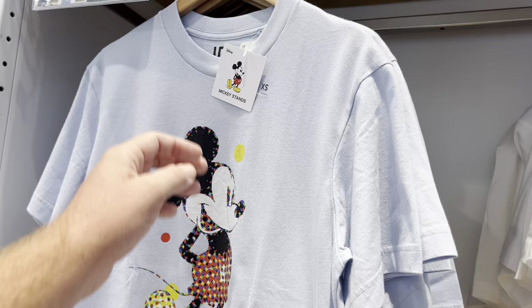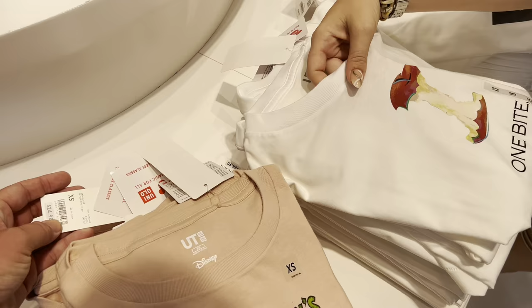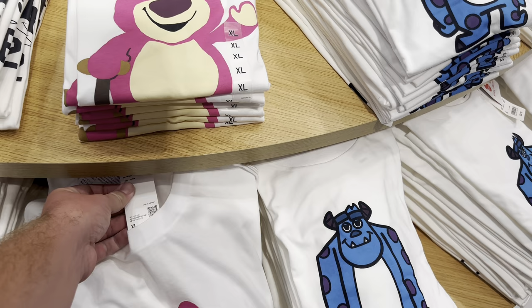You've got Snow White ones and Daisy Duck and Donald. That one's 25, a bit more on it though, to be fair. Let's have a little look, see what else they've got. Steamboat Willie. I saw some Hulk stuff as well. Here you go, Monsters Inc, Toy Story. These are all a little bit more budget friendly, 25.